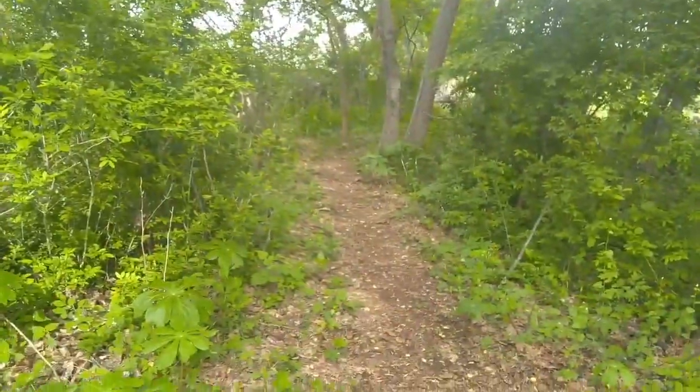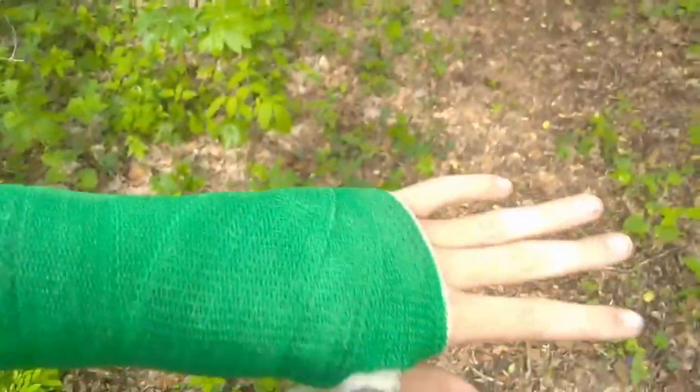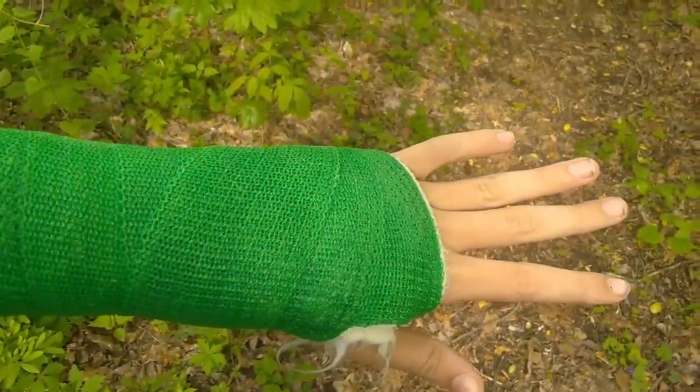Alright, so today I'm walking down to a park about a half a mile away from my house. And it's about 80 degrees out, so it's a really nice temperature to find water snakes out in the water. There's just one little problem. Yeah, I broke my arm. I was riding my bike out here in the woods when I crashed and broke my lower arm. But I can still catch snakes, so let's get to it.